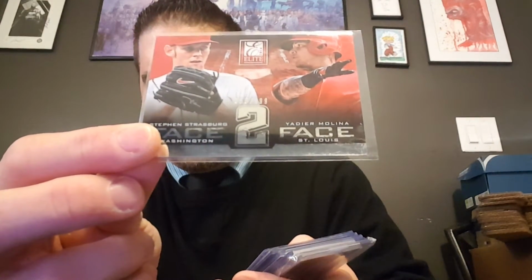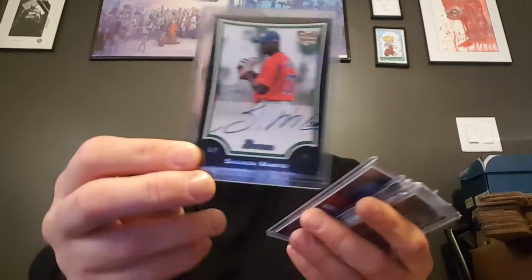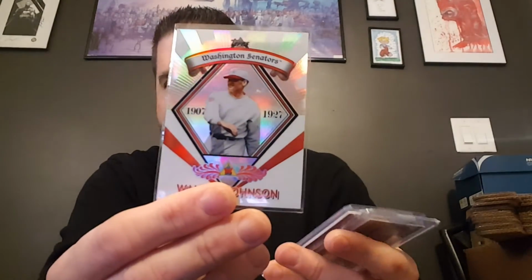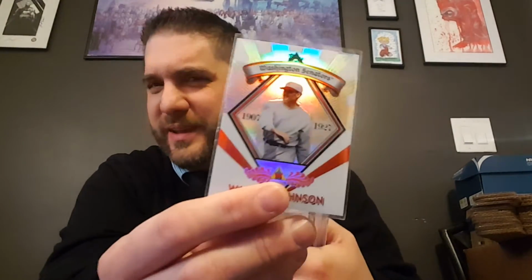And then there's a bunch of really cool Washington Nationals cards, numbered or autographed. It's a Sharon Martis. I think I have just about all of his rookie autos now that I have the Bowman, which is pretty cool. There's a Harper Elite Series numbered to 999. Gio Gonzalez numbered to 192. This is pretty cool, Walter Johnson from the old school Washington Senators. That's not even the same organization. I don't think that this current one is. I think that one became the Rangers, maybe. I can't remember. There's some weirdness with the Washington teams.